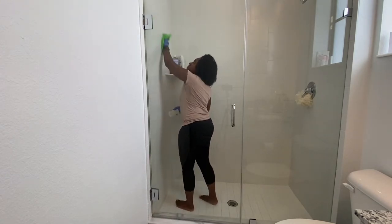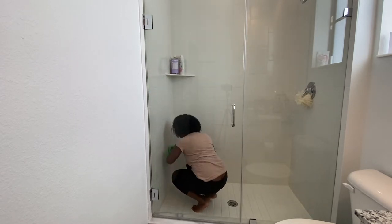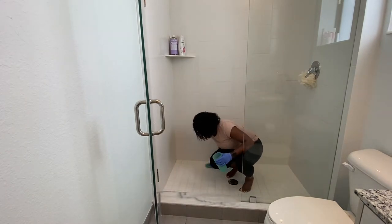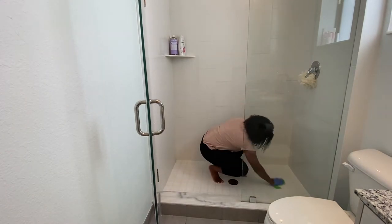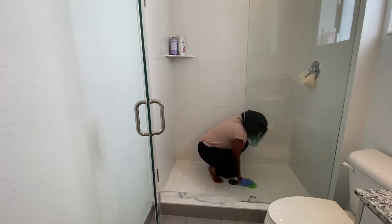But for a cleaning like this, where I'm just focusing on surface cleaning and making the area look clean, I just use the same Mr. Clean Soap Scum Scrub and just wipe down the floors with that and just wash it down with a cup of water.